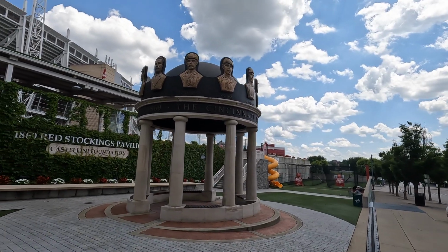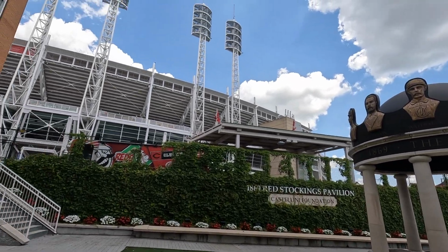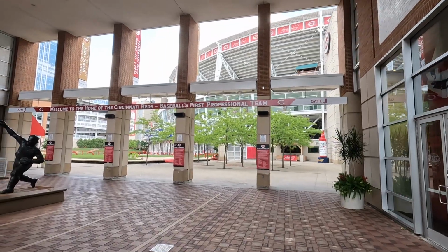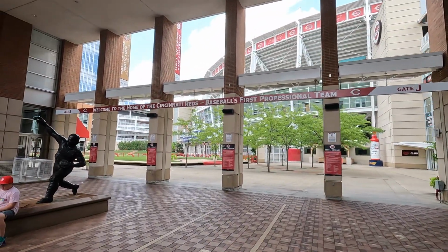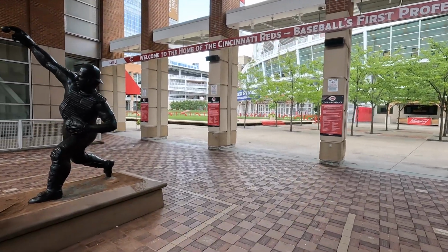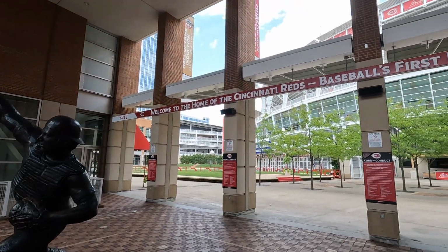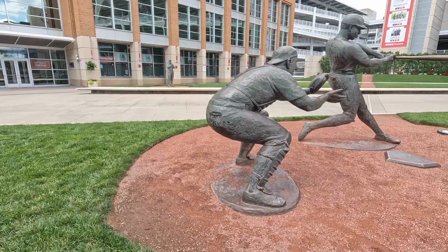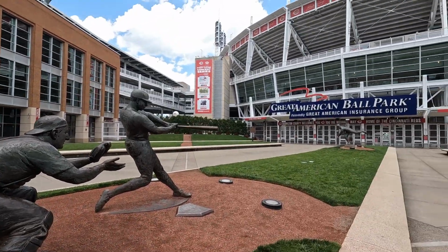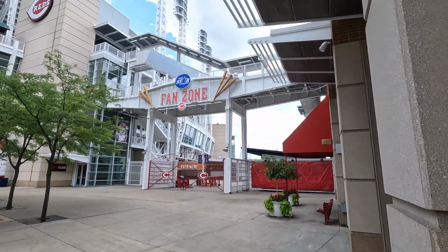So the Cincinnati Reds baseball stadium is right here on the riverfront, and they have a rich history as the first professional baseball team. So they had a lot of nice statues recognizing their Hall of Fame players, and even as a Braves fan, if they had been in town and playing a game at that time, I definitely would have wanted to go. Nice stadium and really nice museum and pro shop.